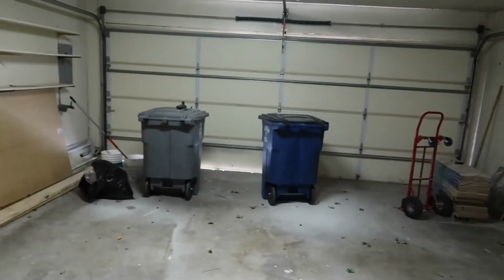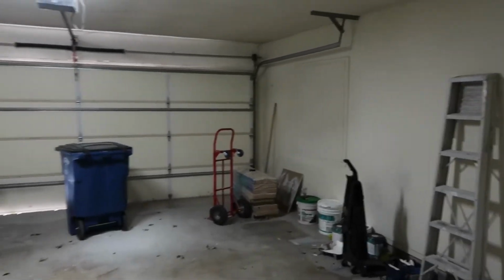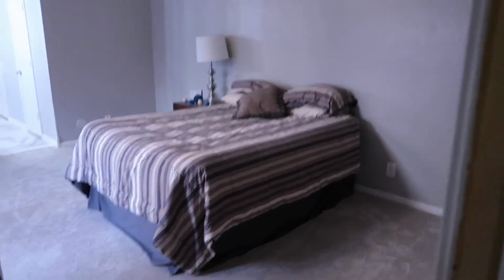See right outside, somebody knocking on your door, you can go ahead and look. Oh, okay. So the entry from the garage connects straight to your master suite. That's pretty different. So the garage entrance goes right into the master suite, which I don't know how I would feel about that.